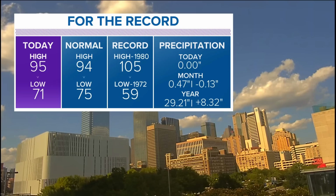95 was the high today. This morning's low is 71. How nice is that? The normal high is 94. Right now it's 93 at DFW. It feels like 97. Sure, certainly better than 100, and certainly better than feels-like temperatures of 105 to 110. So a nice little break there.